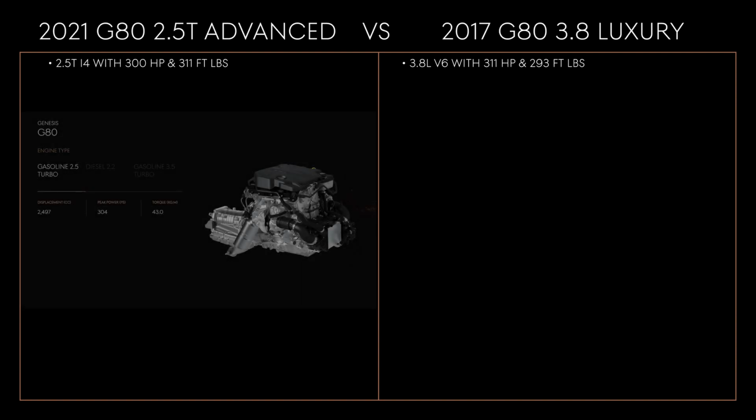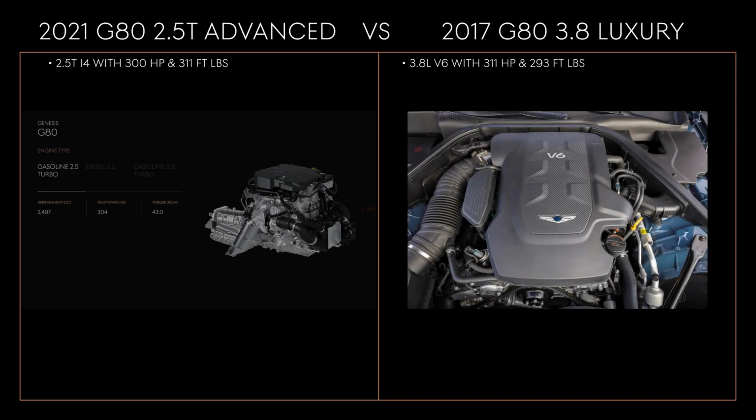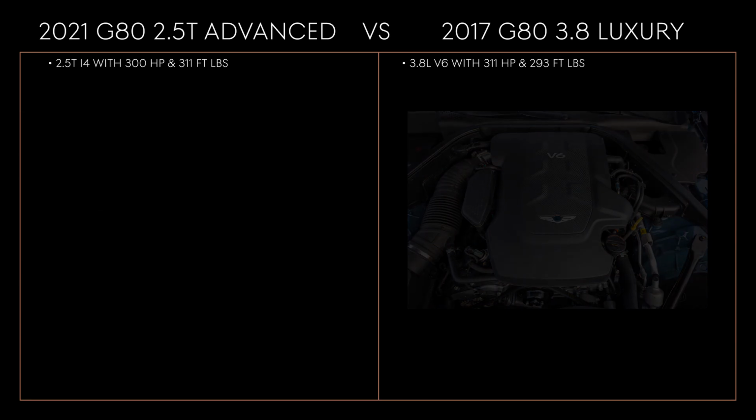The outgoing 3.8-liter V6 has more top-end horsepower than the 2.5T, as it has 311 horsepower at 6,000 RPM for the 3.8 versus the 300 horsepower at 5,800 RPM for the 2.5T. However, it only has 293 foot-pounds at a very high 5,000 RPM versus 311 foot-pounds of torque between the very broad 1,650 RPM to 4,000 RPM in the 2.5T.